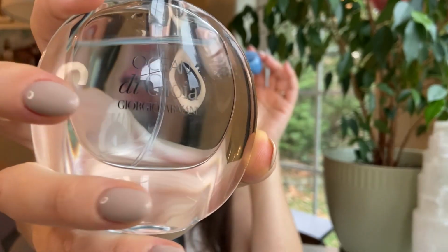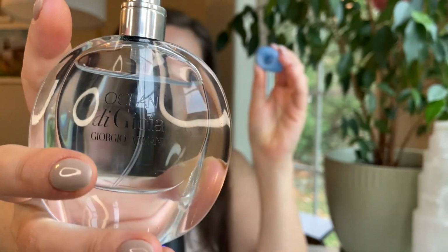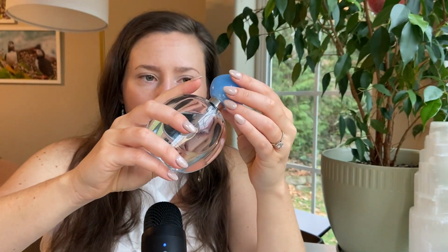So yeah, this one's really, really nice, very fresh. A lot of people tend to like this fragrance. I feel like it has sold pretty well.